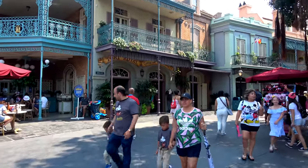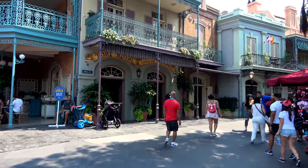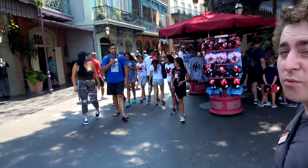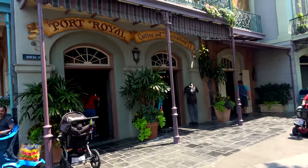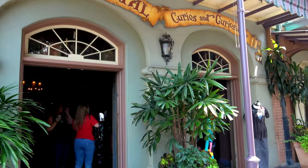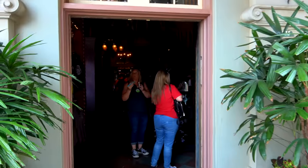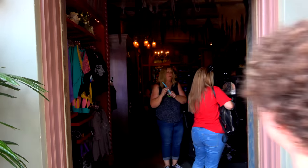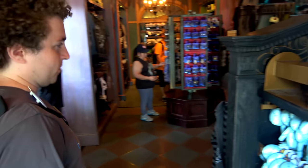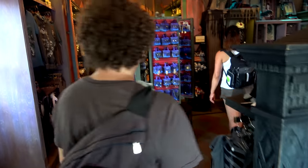Well, Fresh Baked, we're going to take this show down to New Orleans Square. Well, we're already, I guess we're not down, we're here, right? Yeah, we're technically here already. We're super fast. Port Royal Curios and Curiosities. Ian said he laid eyes on a possible toy. Do you think it might be here? It's either here or it's in Florida. It's a dune buggy toy.